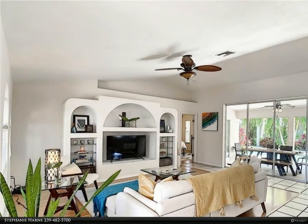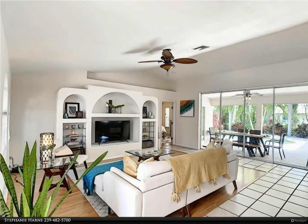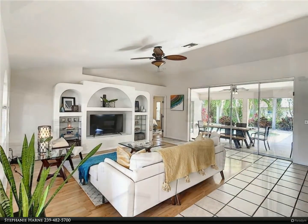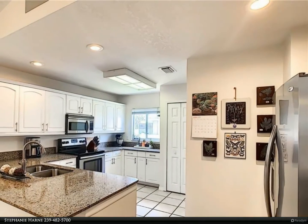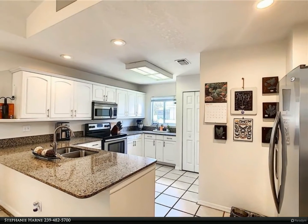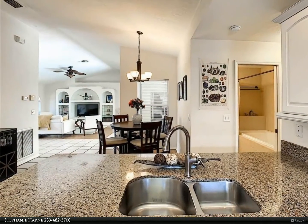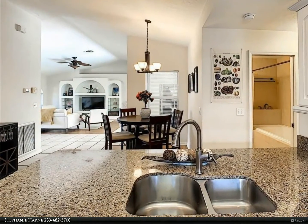The vaulted ceilings throughout allow for an abundance of natural light to flow through the home. The kitchen has white cabinets, granite countertops, large counter bar, stainless appliances, laminate flooring and tile throughout. You are just minutes away from shopping, restaurants, and great entertainment.